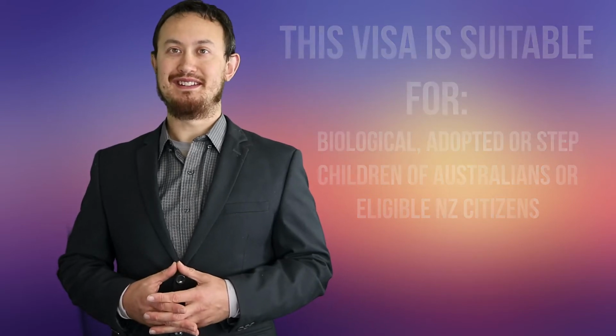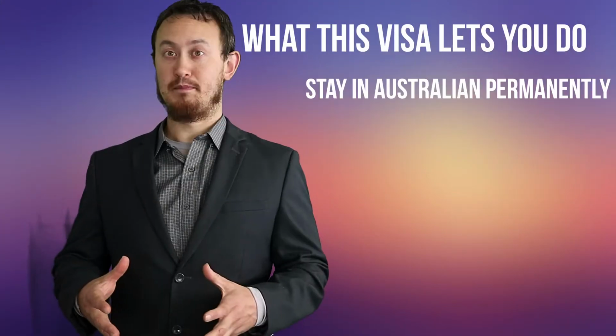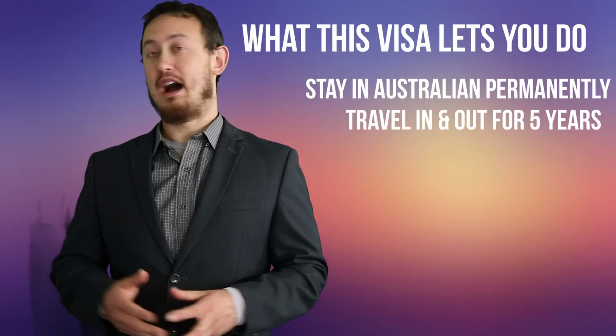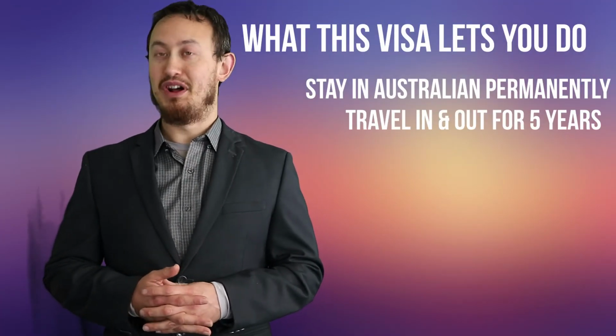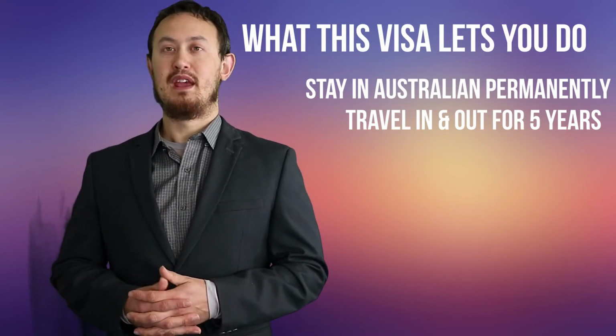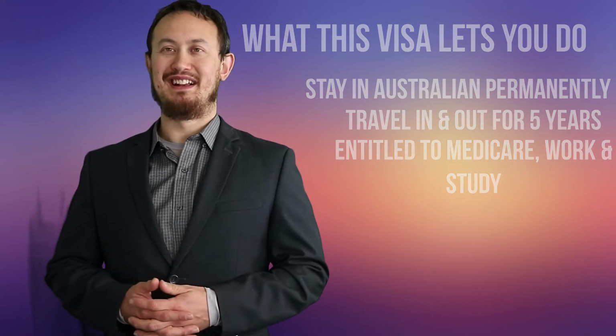eligible New Zealand citizens. The Child Visa Subclass 802 is a permanent visa allowing the child to stay in Australia indefinitely. They can travel to and from Australia for up to 5 years. However, after this point, if they wish to continue to do so, they need to either apply for Australian citizenship or a resident return visa. The visa entitles them to Medicare, work and study here in Australia.